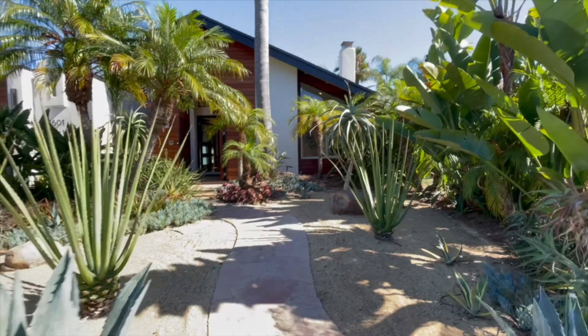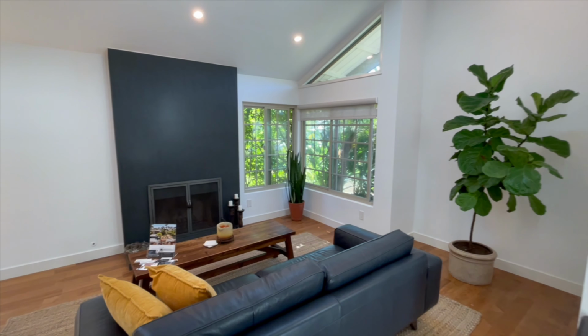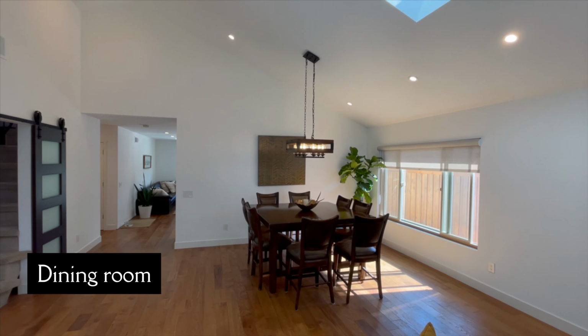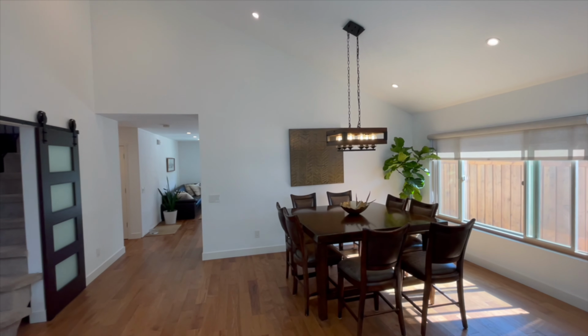And speaking of wood, we've got all wood floors throughout the downstairs portion of the home. Really nice. And here we are in the living room. Nice size. I'm going to show you here. You can see the skylights. Lots of windows, lots of greenery, creating privacy, and really great size. Family room. And then you have a formal dining room. As you can see, nice vaulted ceilings with, again, the skylights up above, providing lots of light.